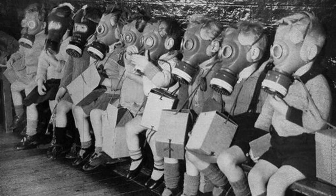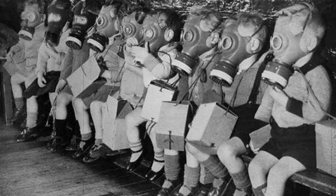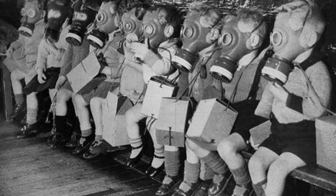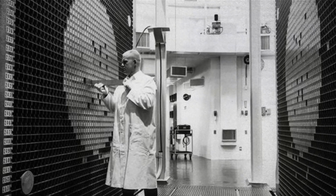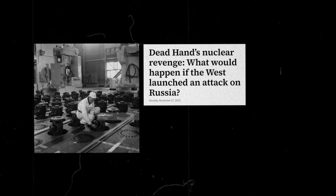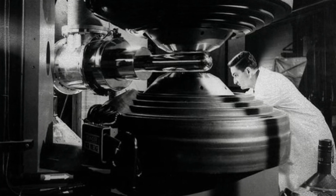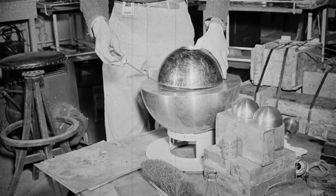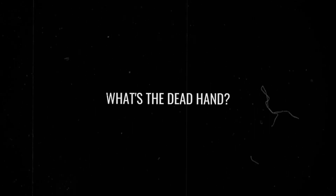Imagine a doomsday device straight out of a sci-fi movie lurking in the shadows of the Cold War's most secretive arsenals. This isn't just any gadget. It's the legendary Dead Hand system, a name that sounds like it's straight out of a spy thriller or a video game. But trust me, this thing is as real as it gets, and it's got a backstory that'll send shivers down your spine. So, what is the Dead Hand?